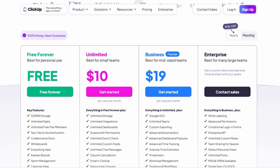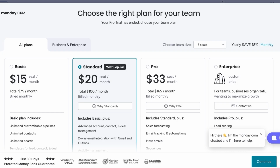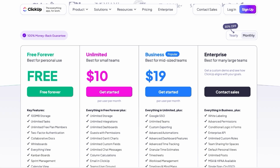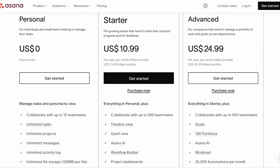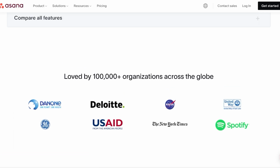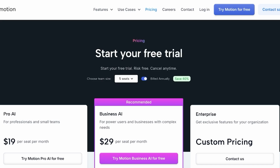And for most of them, you can get a discount on yearly billing. It's 20% for Notion, 18% for Monday, and 30% for ClickUp. For Asana, they don't have a discount for monthly or yearly billing, which is very surprising. So there's no discount for Asana, but there's a 40% discount for Motion. So let's proceed with our price comparison, starting off with whether or not they have a free plan. Other than Motion, all 4 of them have a free plan.